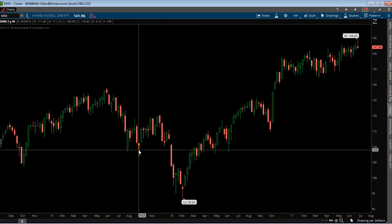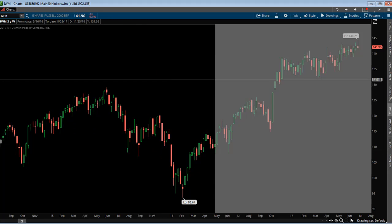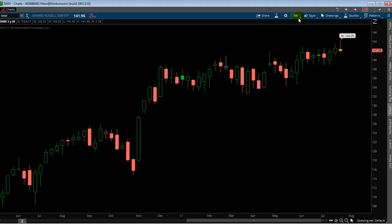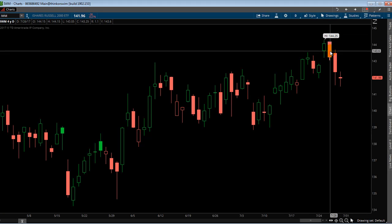So basically, this is a hammer, right? The opposite of this would have been a shooting star with no wick at all. But there is bearish pressure from the top, with prices closing at the bottom of it. Let's go into the daily chart and see. In fact, it's actually looking better. There's a bearish engulfing candle.